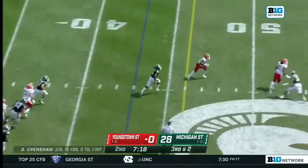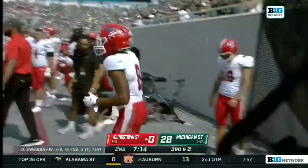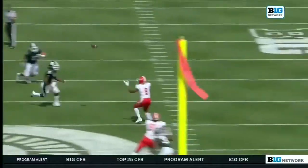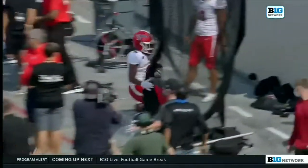Crenshaw again, the pocket collapsing, and drops it off to McLaughlin. McLaughlin, a hesitation, and he's across the 30. It has a few transfer players that have added to what they can do. McLaughlin was with them during the spring. You see some of that playmaking ability, the speed he possesses in the open field.